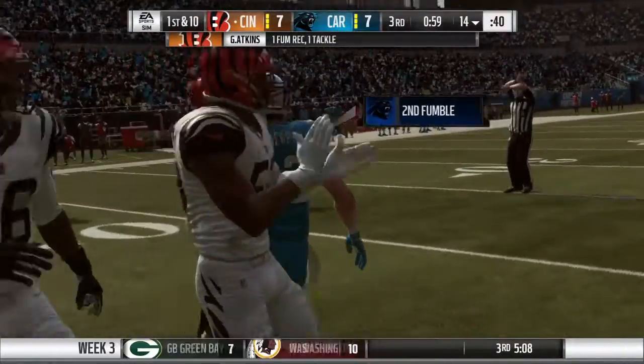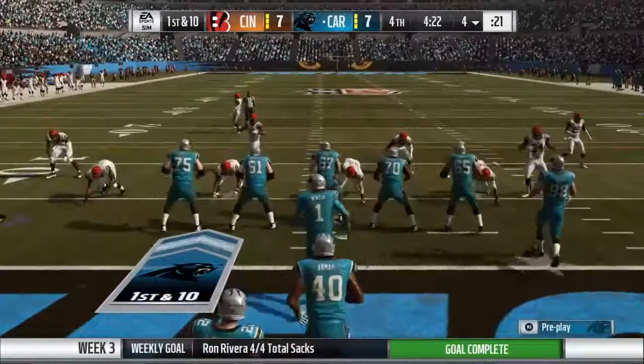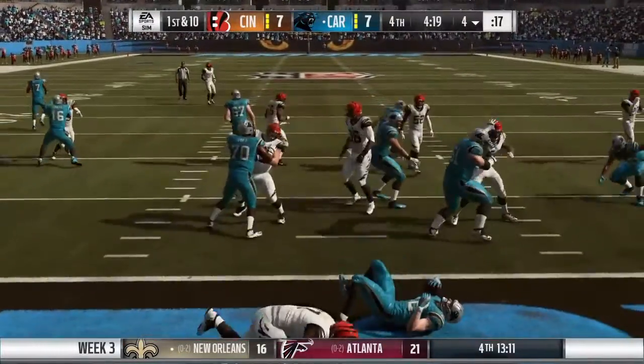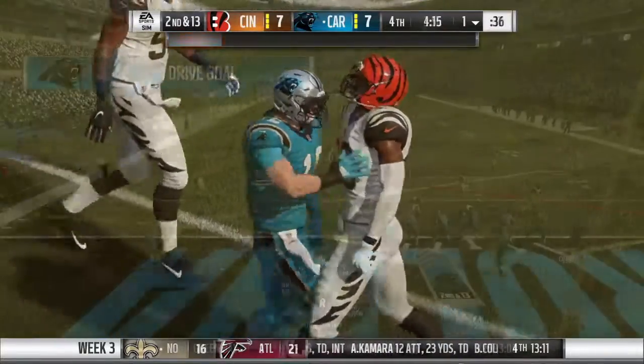Come on, that's your second fumble. This offense, I don't even think it's McCaffrey's fault at this point. Went back at the 4-yard line. They didn't score. McCaffrey, I'm giving you a chance. That was not a safety. I think that was a safety, but we just got bailed out.